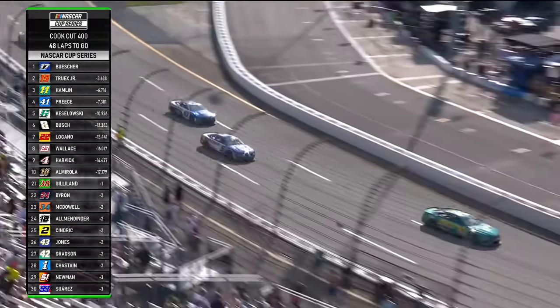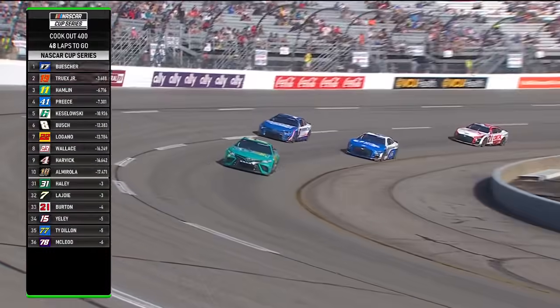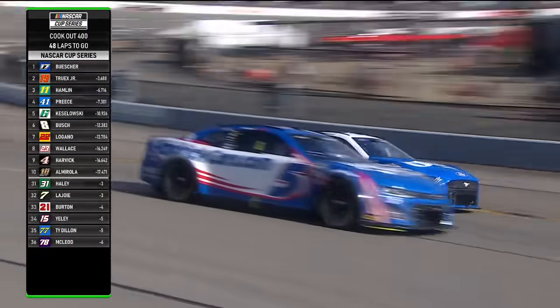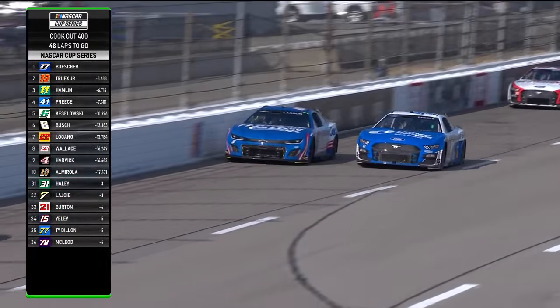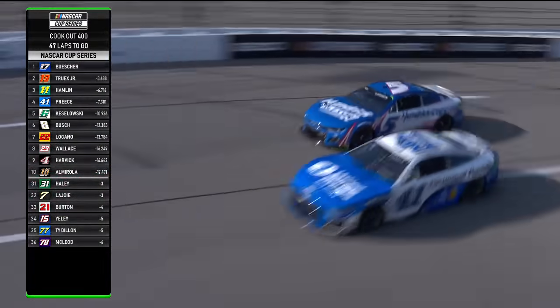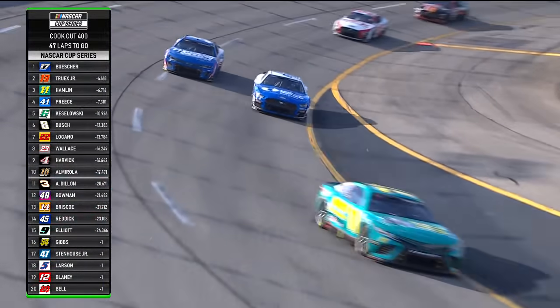Right behind him, though, the 41 of Ryan Preece. You know, he kind of got shoved through the box, got put long early, loss of track position. But this 41 car has really done a nice job all day long. It's hard to believe Preece doesn't have a top 10 all year. So, I mean, this is an impressive run inside the top 5.